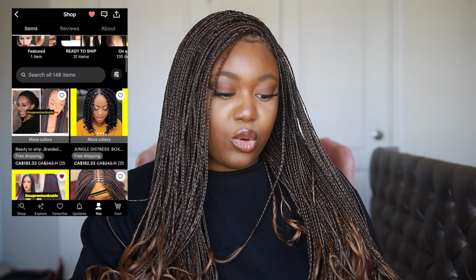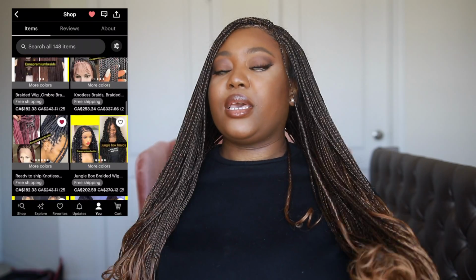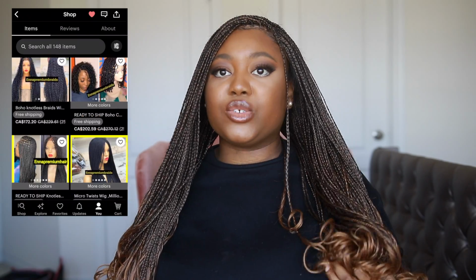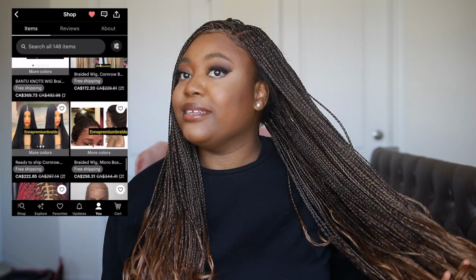Super cute. If you go on her Etsy, you can see her other items. She has cornrow wigs, locks. I'm confident enough to say that she's extremely professional. I like it, and so far 100%. I love this wig. Best purchase all year, okay? So far so good. I've been getting so many compliments with this wig.